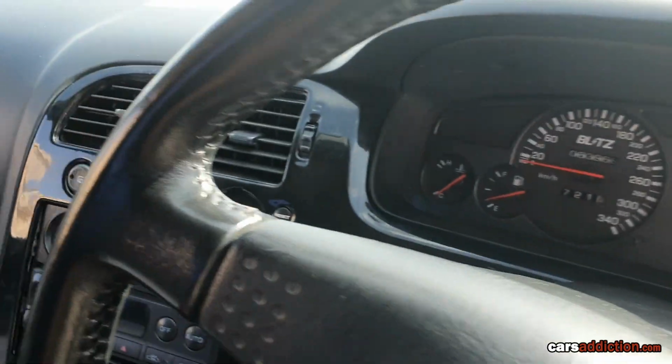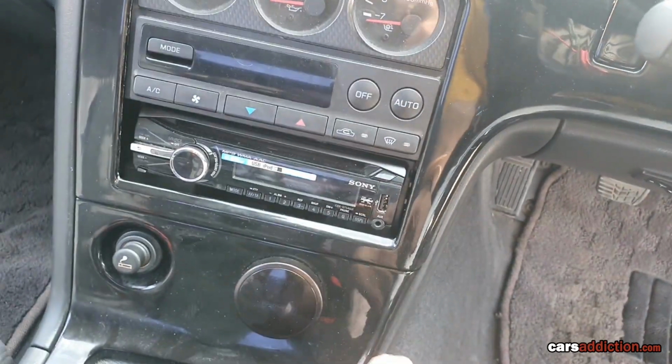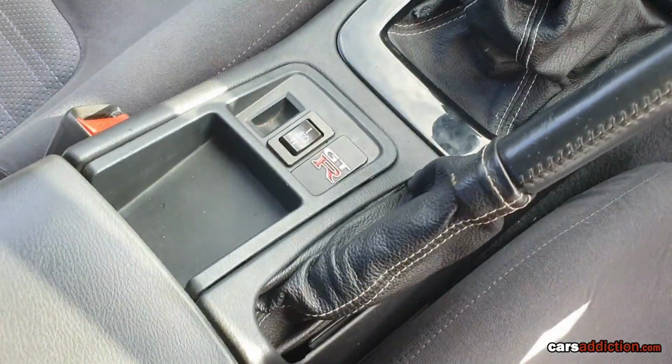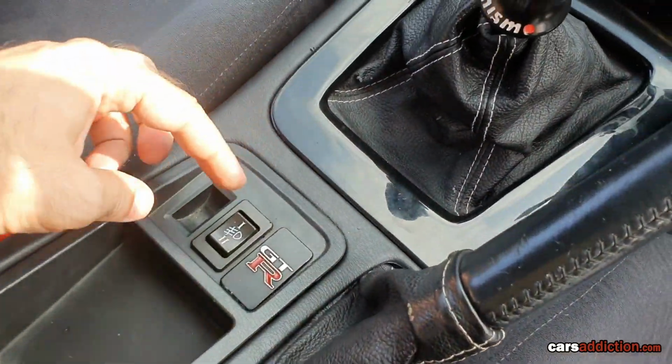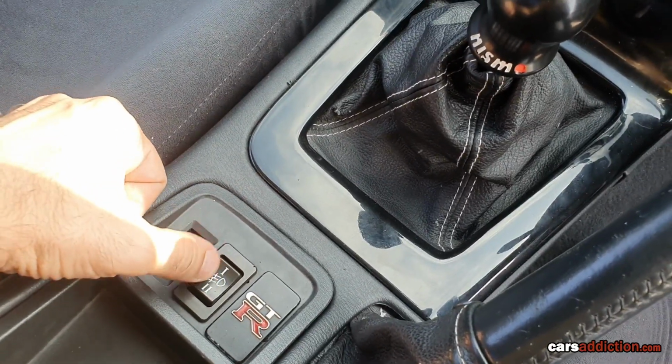So we have all that all around. They closed the cigarette lighter pocket and put in this air fuel gauge. We do have a Nismo shift knob. We do have, so this is a serious one, this part over here is actually a button for the fog lights in the front.